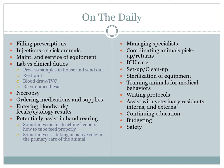And ICU care, you know, taking care of any animals that are sick or quarantined, set up, clean up of everything. So organizational skills, again, is really, really key. Sterilization of equipment. So just like any hospital, making sure everything's sterilized and ready to go.